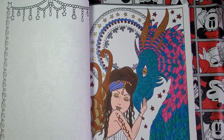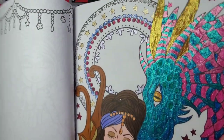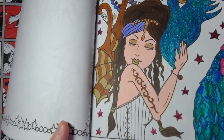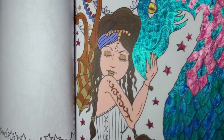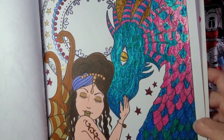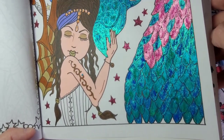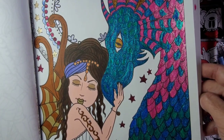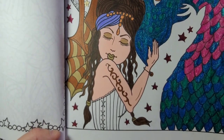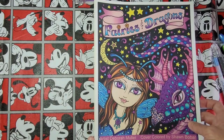Okay, there we go. Now let's see. See how pretty, yeah. She's pretty too. Look how pretty she is. So I gotta color her shirt a certain color. Very pretty. Let's zoom out a little on the flip of the book. Here's what the cover looks like.